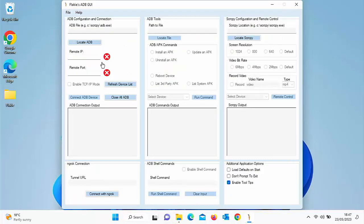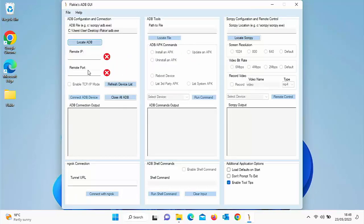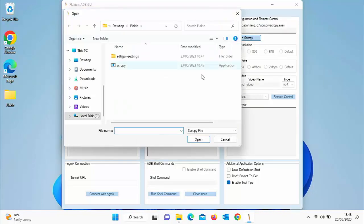And we've got to do a little bit of setting up now. So what we're going to do is click on Locate ADB, and then double click on ADB there. And then we click into Remote Port there, and we type 5555. Then we need to go across to Locate SCR CPY. Click on that and double click SCR CPY.